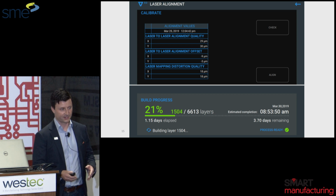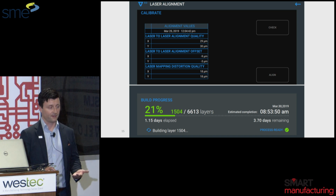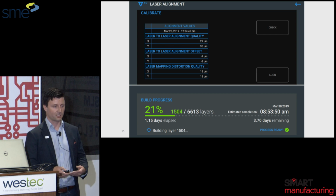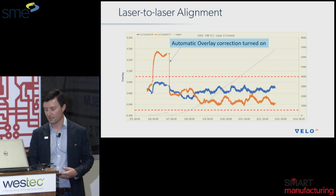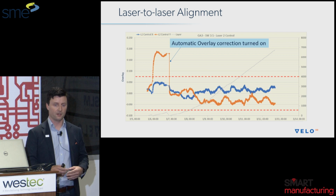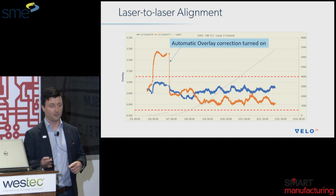So this is a good place to start, but it doesn't solve all of the issues, because you could still have drift, you could still have changes in the thermal characteristics of the chamber. So you also need to be able to check this live. So we also built the ability in to, on every layer if you want, measure the laser overlay, measure the laser to laser alignment, and compensate for that live during the build.